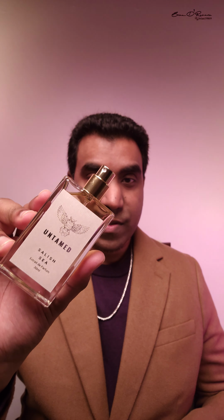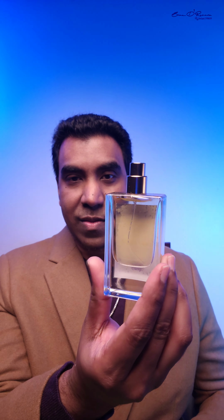Look at this beautiful presentation. Looks very nice. Very simplistic bottle, 30 ml extrait de parfum. Handy dandy tester strip. Right, here goes. Ooh.